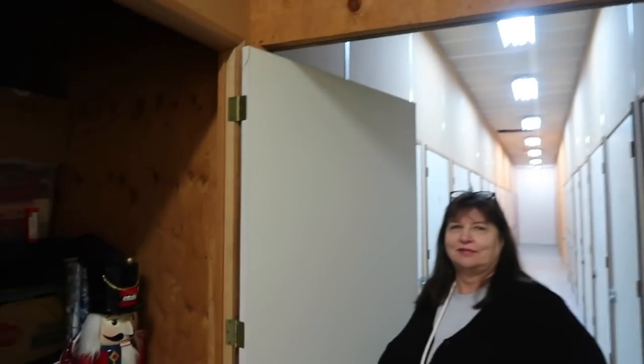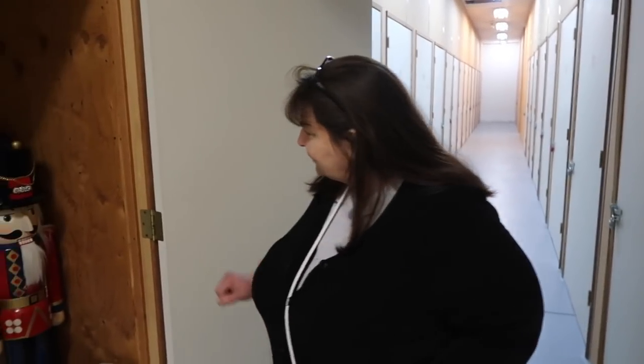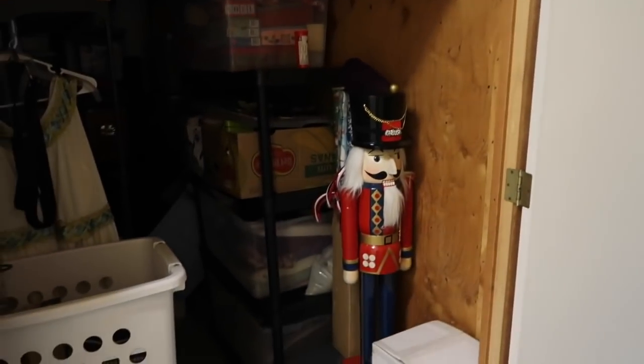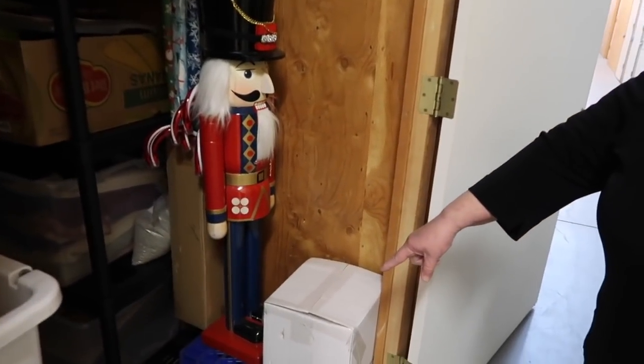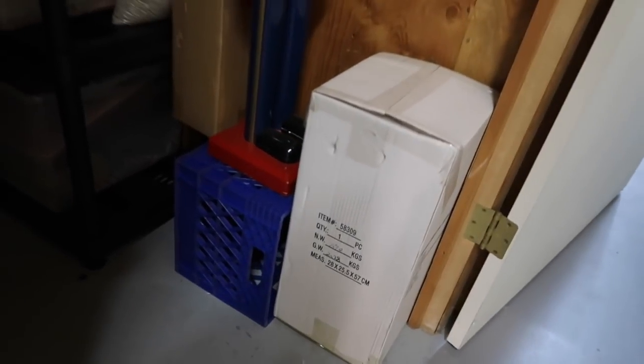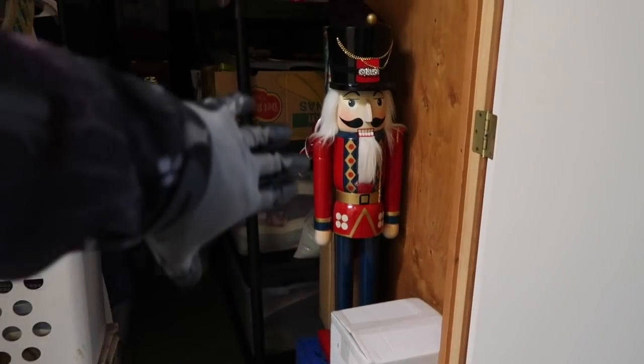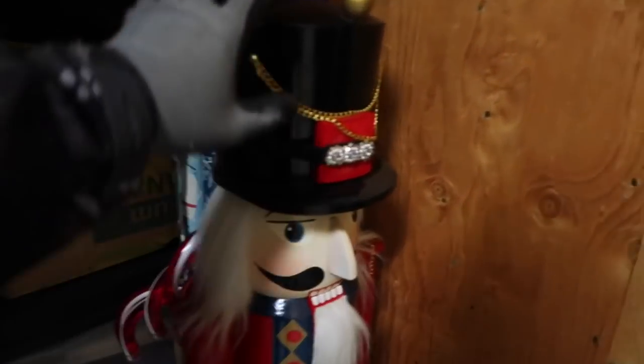What's going on, guys? Wade with Wade's Ventures, and we have Grandma Ventures. Hi. How's Grandma Ventures doing today? I'm good. I'm looking at Ashley's nutcracker. Yes, that we thought was 5 feet tall, but he's short and had to stand on a box. From the pictures, I couldn't see that, so I thought he was a taller nutcracker. But he's a nice nutcracker. People are gonna love these nutcrackers. She's got all those other old ones. This is the major nutcracker.